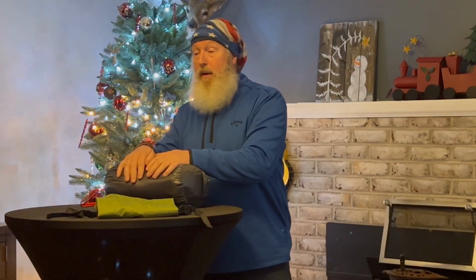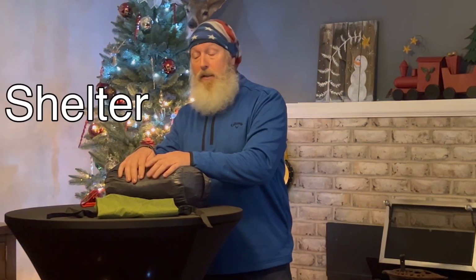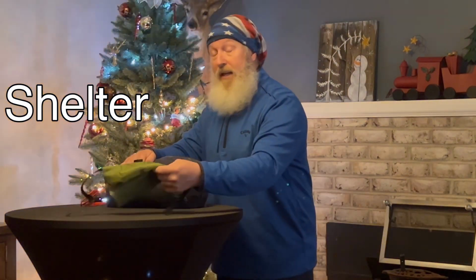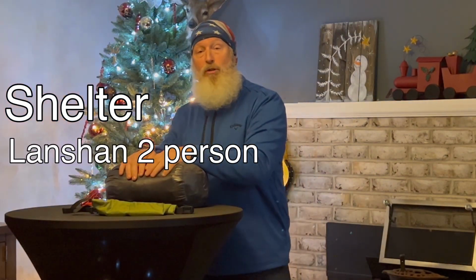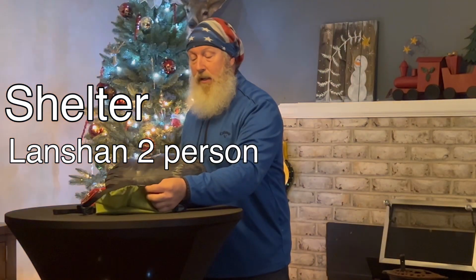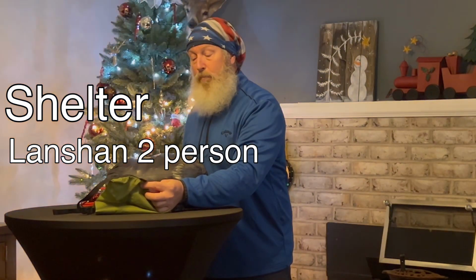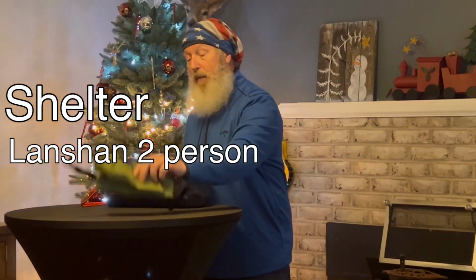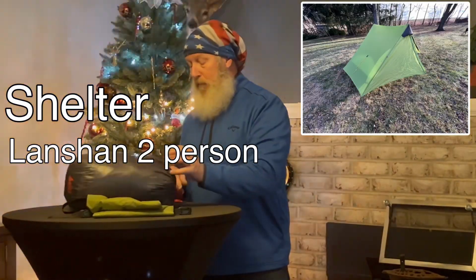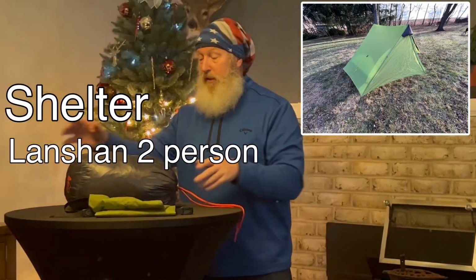A lot of the people that I see going out on a trail have some pretty pricey bags. This is an economy deal right here. This is a Lanshan 2. It is a trekking pole tent. And this one in particular is sold by 3F UL Gear. I had another one that was sold by Mier, M-I-E-R. They're very similar. They do have some small differences though.